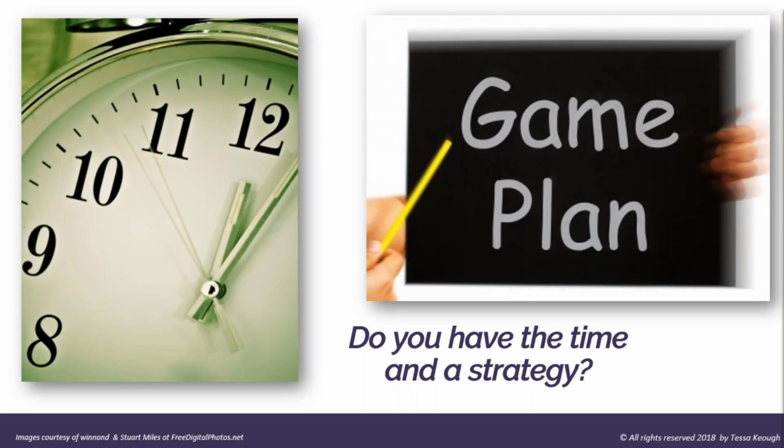Now, if you were nodding your head, yes, the whole time, that's great. If you weren't, then you're like many of us. We have great intentions, but if we don't have a plan in place and we make a conscious effort to use what we learn, we either waste that opportunity or we don't realize as much of a benefit as we could have.